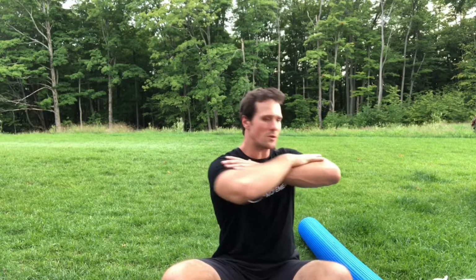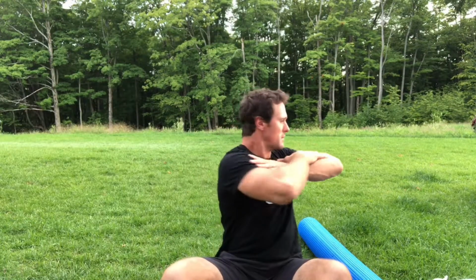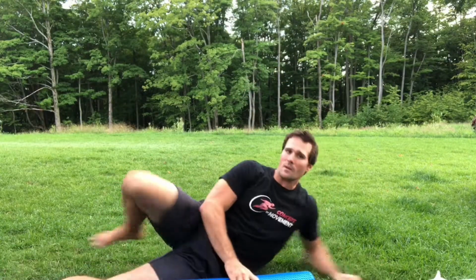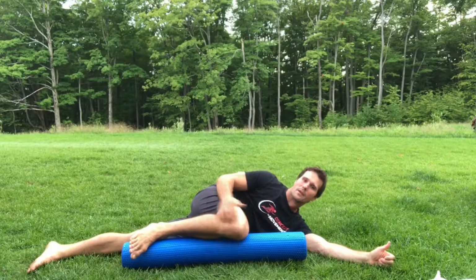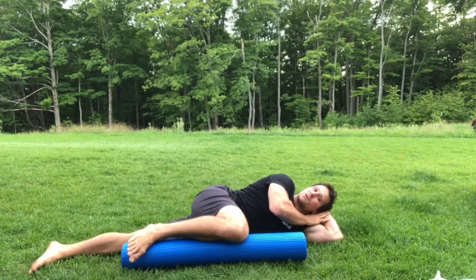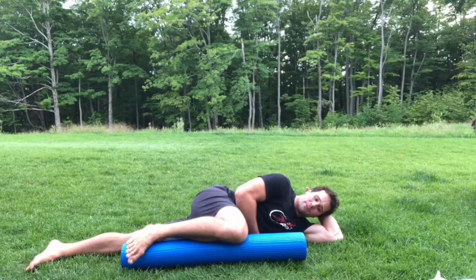Another way you can do it is a little sitting rotation test, and see if it's symmetrical left and right. If you feel a little jammed up, take your foam roller, lay on your side, bring that hip and knee just past 90 degrees, and put a pillow underneath the side of your head, or just use your arm if that's comfortable, and grab some lower ribs here.